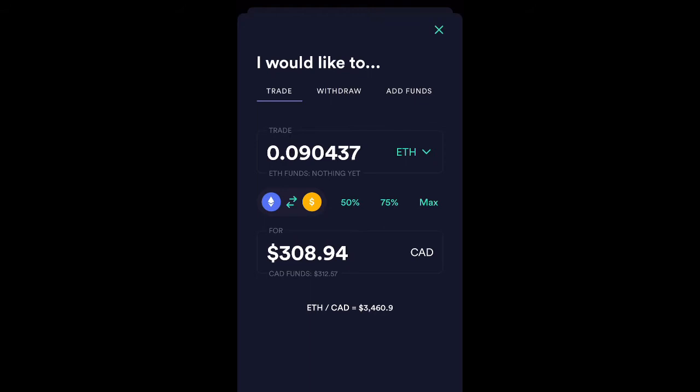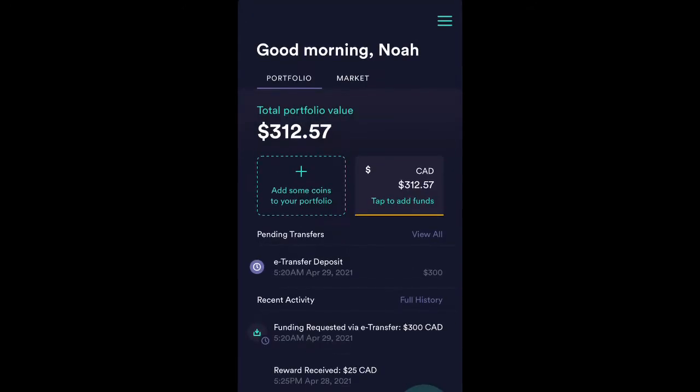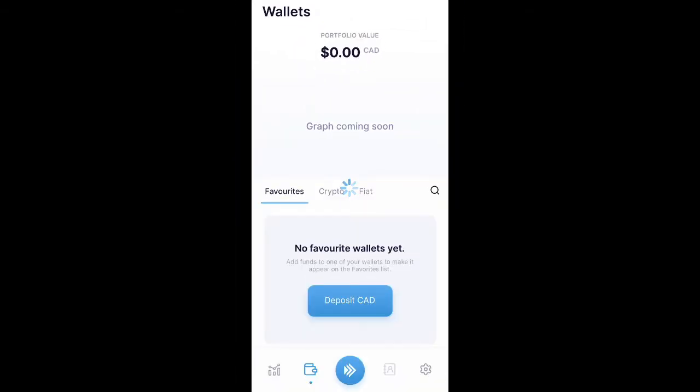Bitbuy has a lower price, though higher than Shakepay, but it would also charge me that 1% or whatever that fee is. So Newton is the clear winner so far on selling. Let's take a look at Ndax, which still doesn't have the funds deposited.